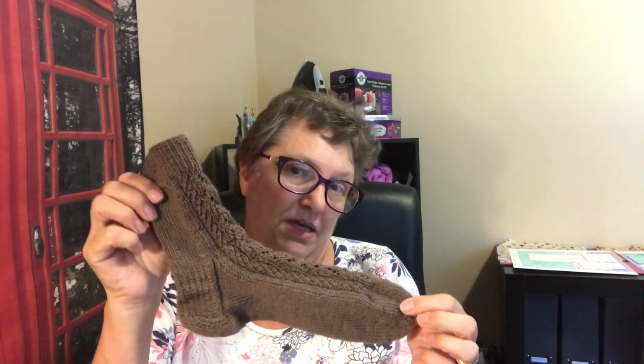It's gonna be my socks. I love brown socks, especially in the fall and winter time, because they go with everything. And this yarn was Sisu yarn by Sandnes Garn. I got it from Gold House of Yarn. They had a sale on or something, and I got it from them.